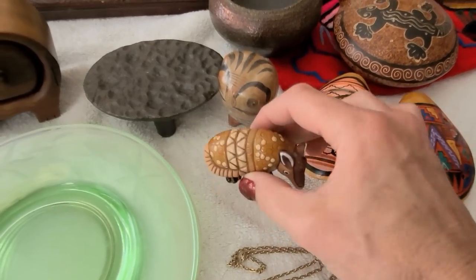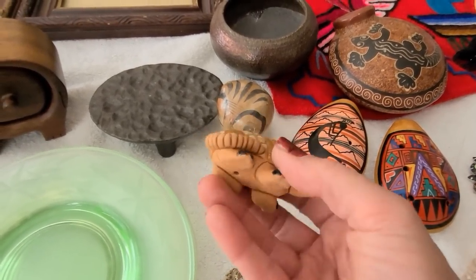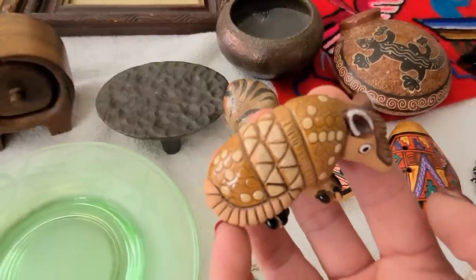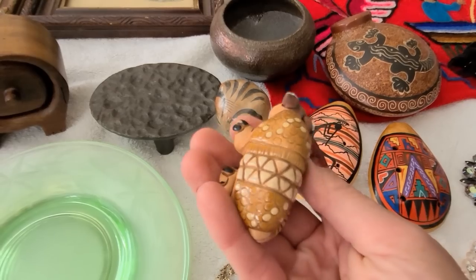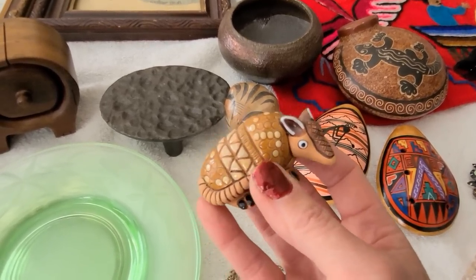Last but not least in this group, our little armadillo. He does have a few teeny tiny chips on him. He is signed on the bottom. Lovely, lovely hand carving there on him. He is just super. I'm going to ask $18 on him.